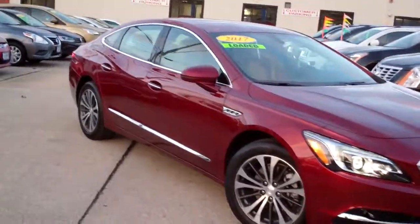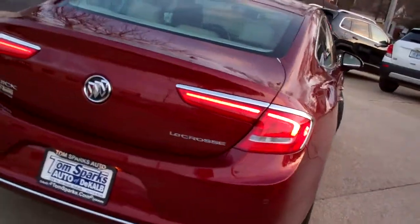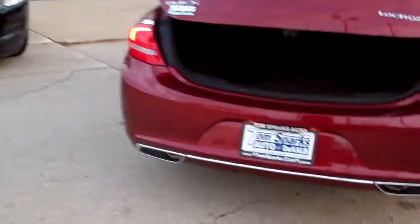2017 Buick Lacrosse. And this is a pretty car, nice alloy wheels, burgundy in color, kind of smoked glass. You got rear backup assist along with the camera. We got keyless entry into the trunk, remote start, of course, keyless into the car too.